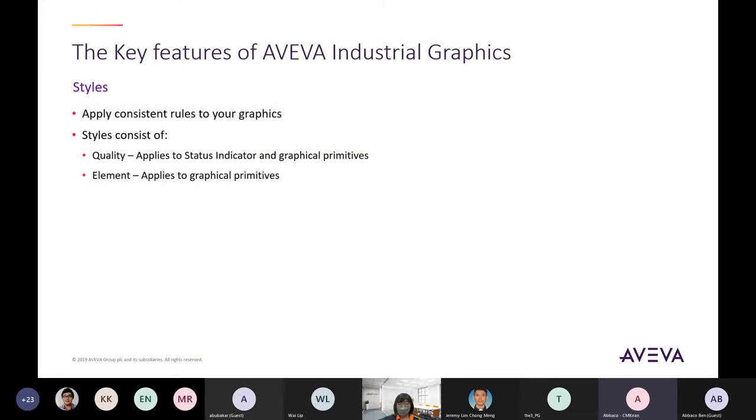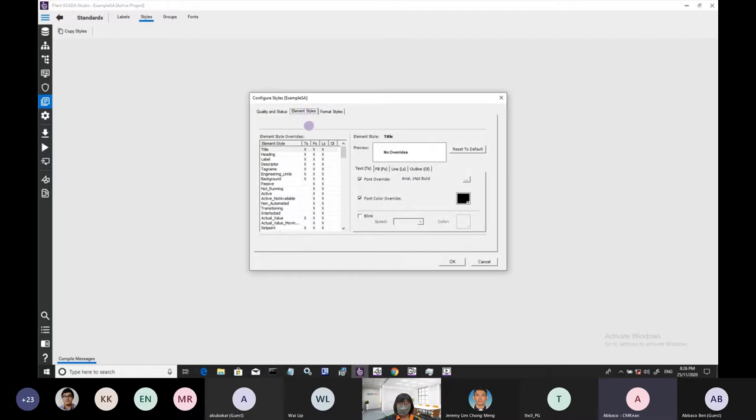The style consists of elements which apply to graphics primitives. These are a collection of view, line, and font properties. As we just saw, each element has an element style property which can be overridden. There are a number of predefined out-of-the-box styles which cover many common engineering requirements, including situational awareness, that you can apply to your elements to create that consistency across pages and symbols.